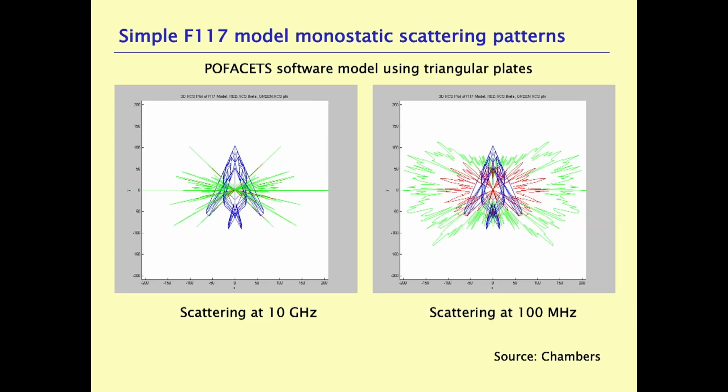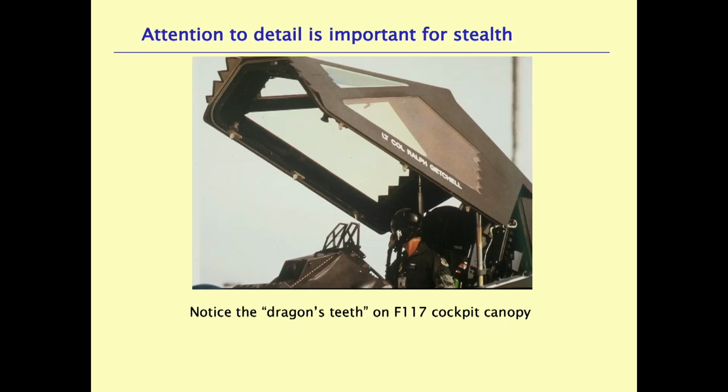And here are some examples of runs of similar software that I ran myself, showing that aircraft. What this shows is the importance of radar wavelength. We can see that at 10 gigahertz, the model that I had, which is probably not particularly accurate, had virtually no reflection when viewed from nose on, and the reflections were in very well-defined directions. If you go down to 100 megahertz, the thing acts more like an omnidirectional reflector. So this is why radars working at very low frequencies can be particularly effective against such targets.